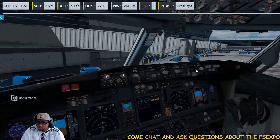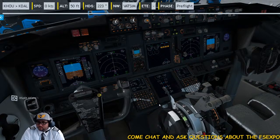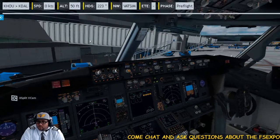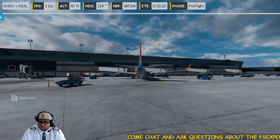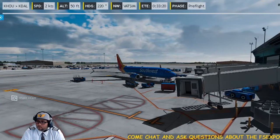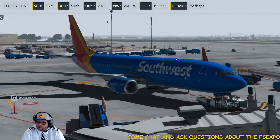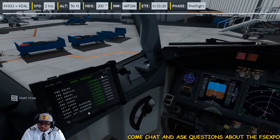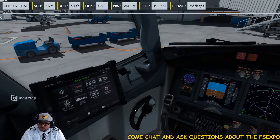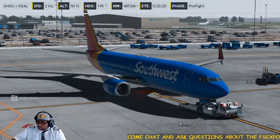Tow connected and bypass pin inserted. Release parking brake. Alright, parking brake is off. Starting pushback, and you may start engines. Alright, let's start engine number 2. Front door not closed. Alright, some juice fuel.